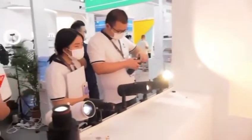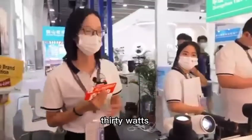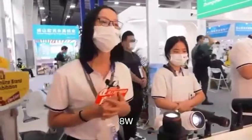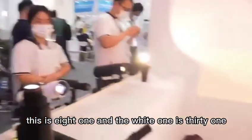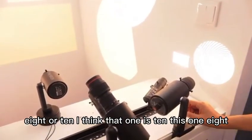I know, what's the voltage of the white one? This one's 30. 30 volts? Yeah, 30. That's not high. And how about the small one? 8 volt. This is 8 volt, yeah. And the white one is 30 volt? 8 or 10. Okay. I think that one is 10, this one 8, this one 8.